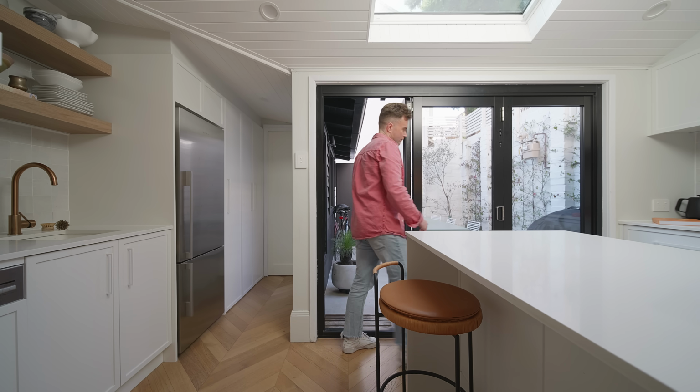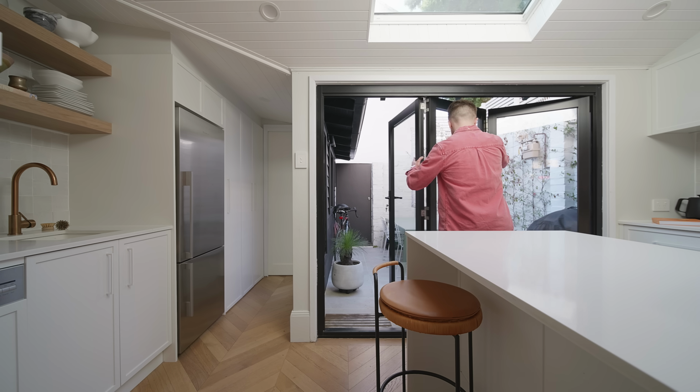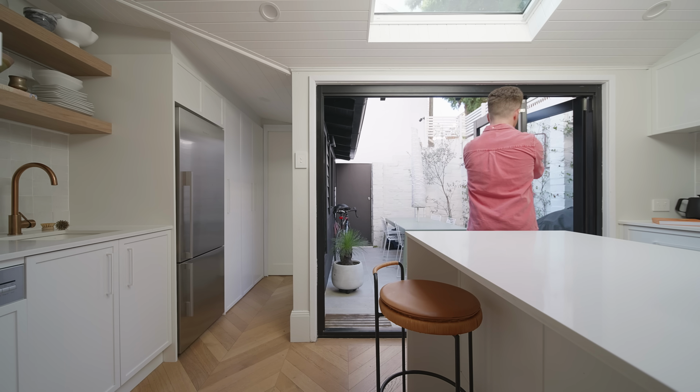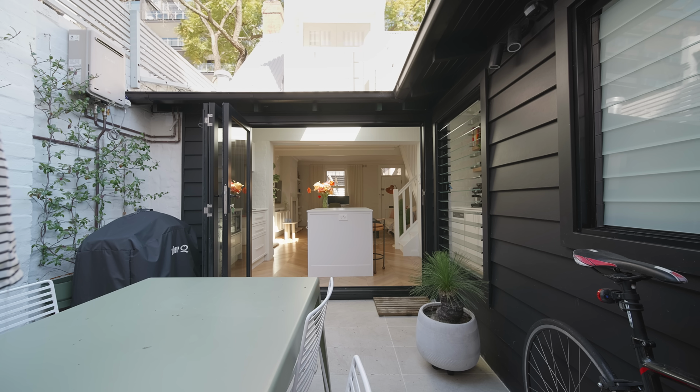This courtyard really is an extension of the living space. I use it all year round. We made the decision to colour block the exterior walls black. It's just such a striking contrast against the sandstone tiles and gives an illusion of enlarging the space.